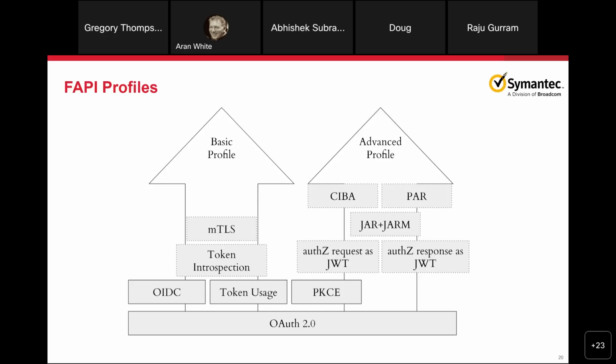Like in the bottom, we have OAuth2 and OIDC. These are basic minimum pillars to implement the FAPI profiles. On top of which, we have token introspection, MTLS based client authentication, and also to minimize the risk of access tokens in the wrong hands by making them certificate based. All these things would come under the basic profile.